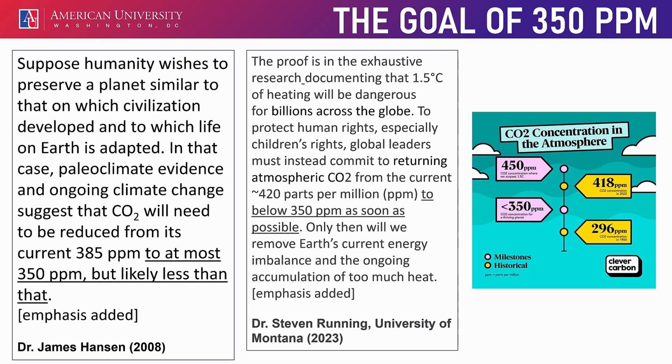So what we know is that at current concentrations of CO2, which is about 420 parts per million, maybe a little higher, we're already seeing many negative manifestations of climate change. So many climate scientists advocate that we seek in the longer term to return our concentrations of CO2 to 350 parts per million, for example, or maybe even lower, such as 300 parts per million. And they argue that our historic climates were safer than our current status of climate.